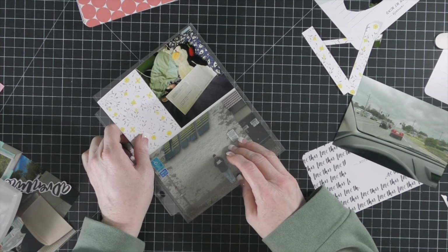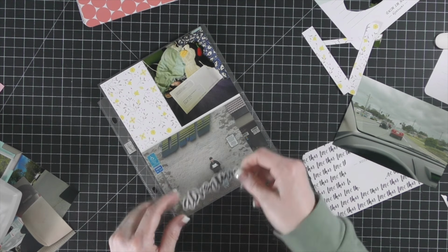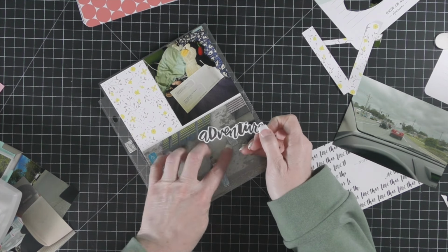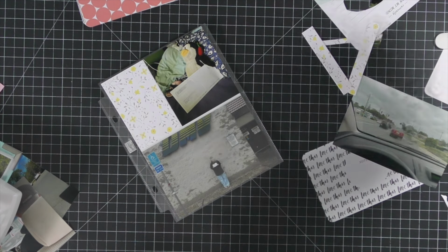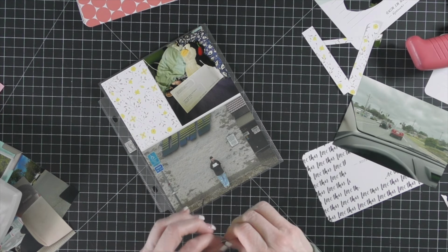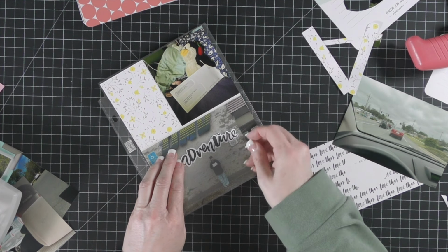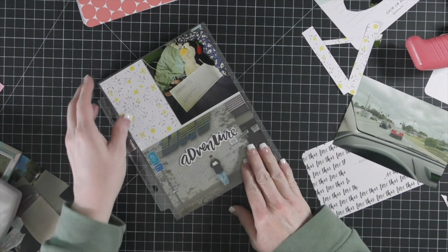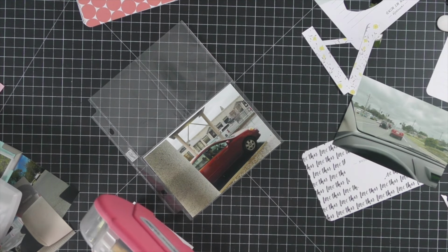And so on the flip side of that, where you're looking at right now, I might add that journaling, because I did not add that journaling when you see me do my journaling. So I might go back and do that. I'm not positive. It really will probably come down to time, if I have enough time to do that when I wrap things up for the month of April. So I fussy cut that adventure out, and then I just attached it to the actual page protector.